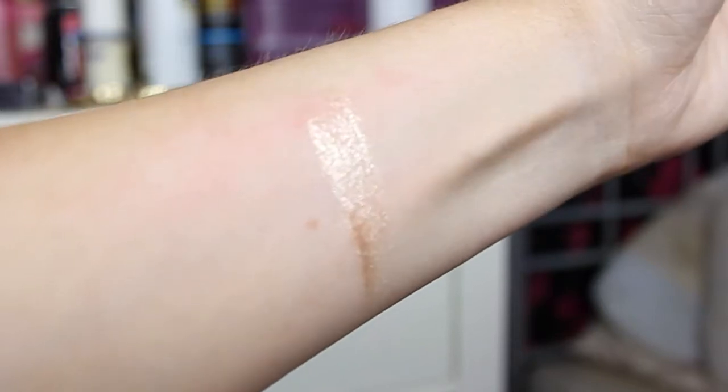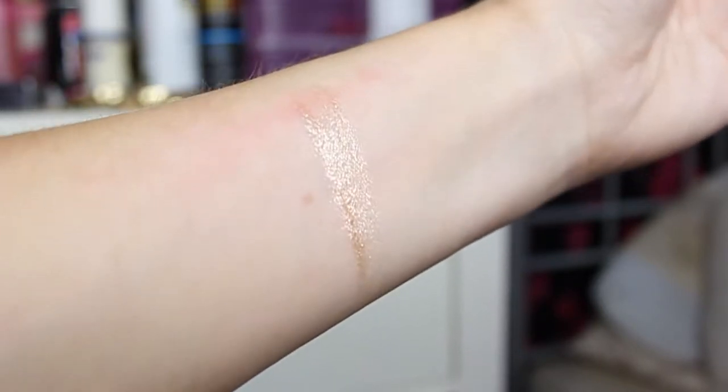So this is what the swatch looks like on here, and I'm not sure if you can really see it, but it's an absolutely gorgeous rose gold colour, and I just love it. It's so highly pigmented. It feels a little bit squishy, which is really strange because I thought it was going to feel like a normal eyeshadow, but then you mix it with the solution in the tray that you get with it as well.